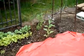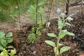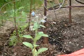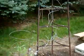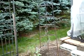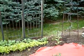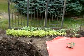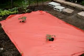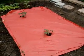Some more borage for companion planting, and then some more tansy for a companion plant. And I'll put on that metal tripod there some more Asian green beans. Last year I had cucumbers over on this end, so now we're having green beans and the cukes on the other end. Experiment.